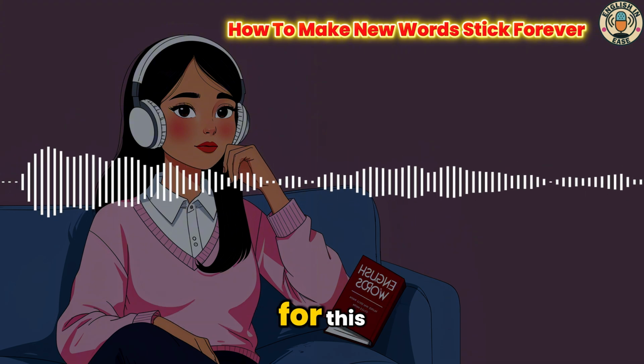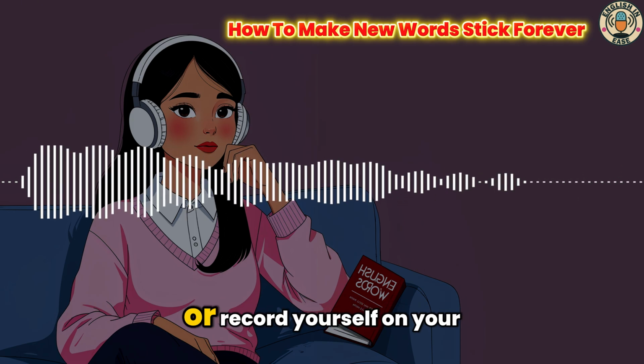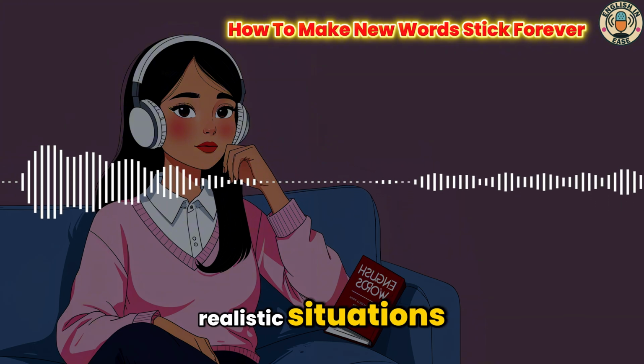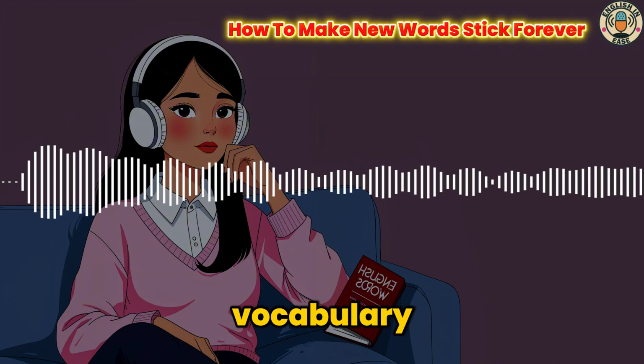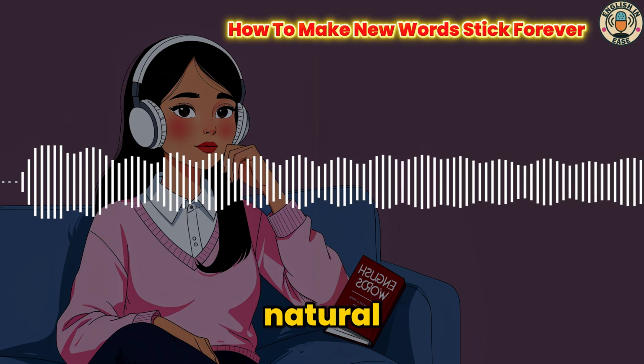You don't need a partner for this. You can speak out loud alone, in front of a mirror, or record yourself on your phone. The point is to create realistic situations where you're actively using new vocabulary. This kind of practice builds confidence and makes the words feel natural.